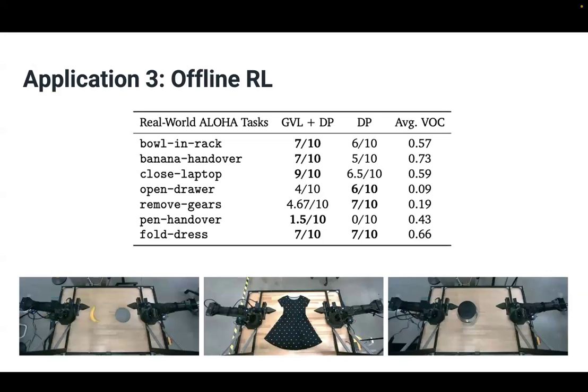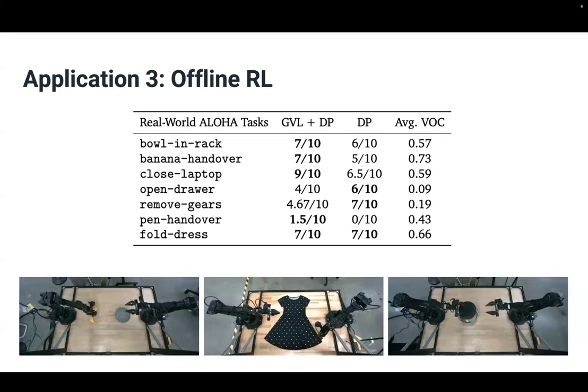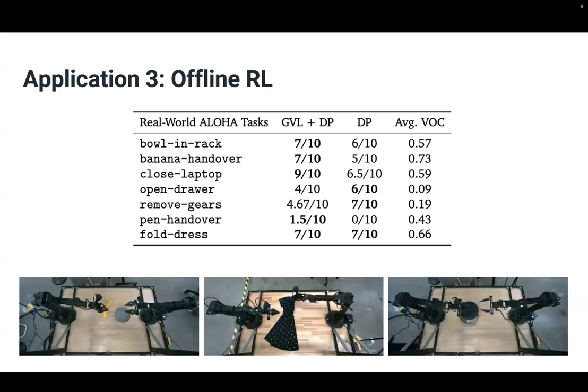And then finally, just quickly, we also use the dense values from the method as rewards to do offline reinforcement learning. So here what we do is combine diffusion policy with offline RL. So we upweight transitions that the model thinks are good. And we can solve a bunch of diverse tasks whenever you see the average correlation is good. So when the value predictions are on average good, we can expect some performance gain.